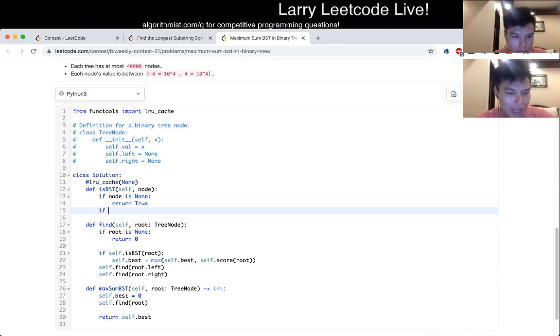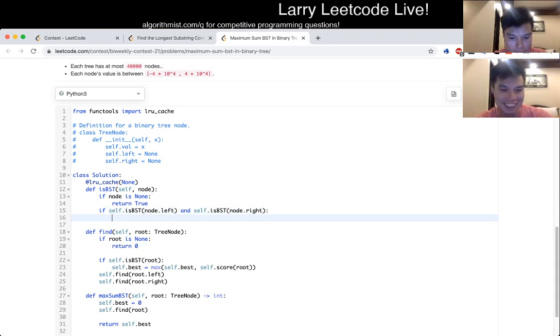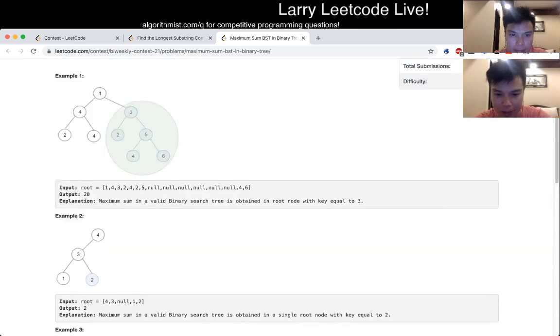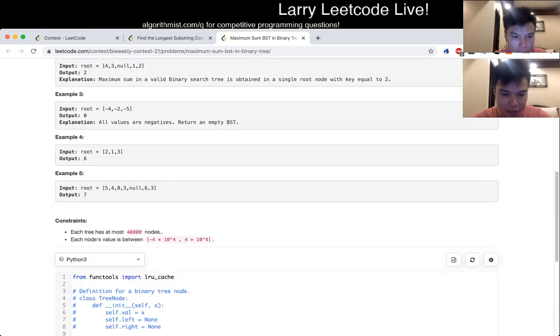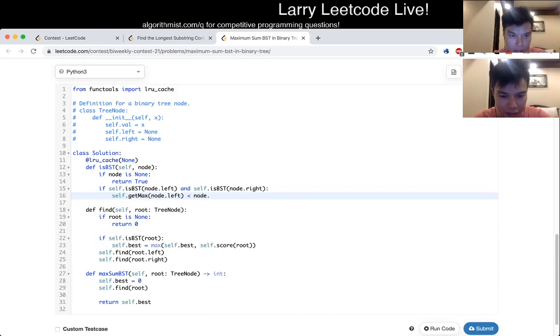But yeah, right now these are just base cases. I was just double checking on stuff. And I was like, okay, one way to see it is that it's a binary search tree if the left subtree is a binary search tree and the right subtree is a binary search tree, and also on your left the max node is smaller than your current node, and on your right your min node is bigger than your current node. So yeah, that's basically what I did.